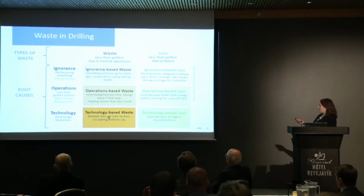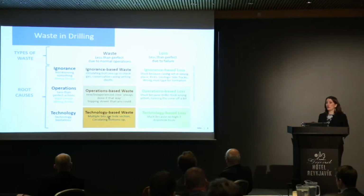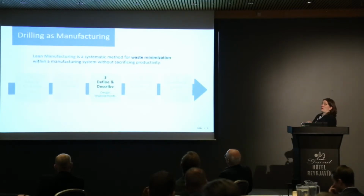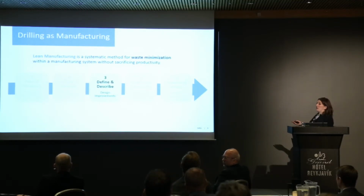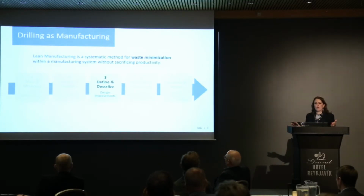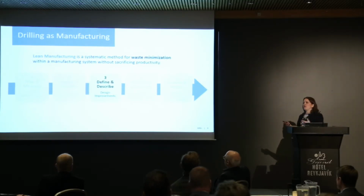But if we look at waste due to technology, maybe we have multiple bits per hole section. And for loss, maybe you're stuck because we don't have any high temperature downhole tools that could have prevented that. So these are just some of the examples. When you're actually doing this in your well, you'll come up with lists and lists of these examples. But the next one is to define and describe design improvements. So maybe, like in our airplane example, we can start doing things in parallel. Maybe we can cut out some of our processes altogether, and maybe there's others that we can look to shorten.